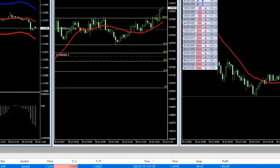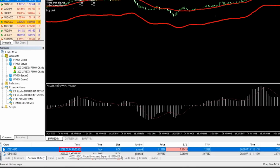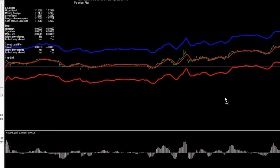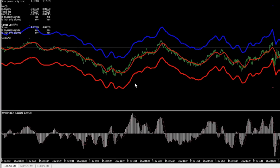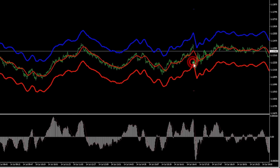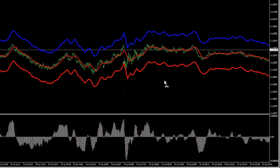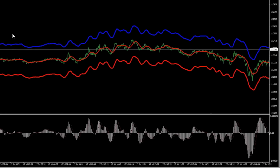Simply what happened here, the trade was opened on the 14th of July. I'll zoom out and I'll go back to the 14th of July. Right in here, it was Friday last week, and you can see where the trade is open. Right at that moment, the price was at a lower band. We had a confirmation with the MACD and we had a long trade, and then the price went a little bit on a profit. I held the trade during the weekend.